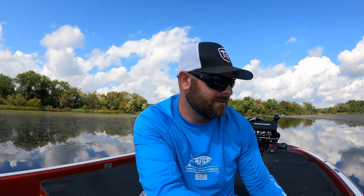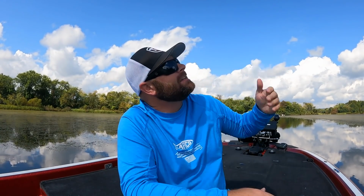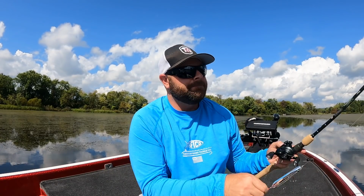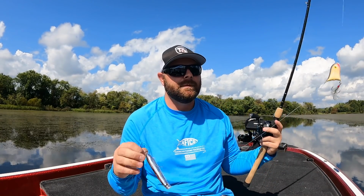A bone, and some kind of chartreuse. That's it. One of those 4, and depending on the day, depending on the sun, if the sun's out, the cloud cover, one of those 4 colors will work better than the other 3 on that given day, given those circumstances.